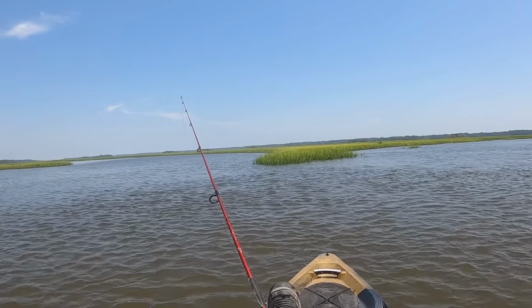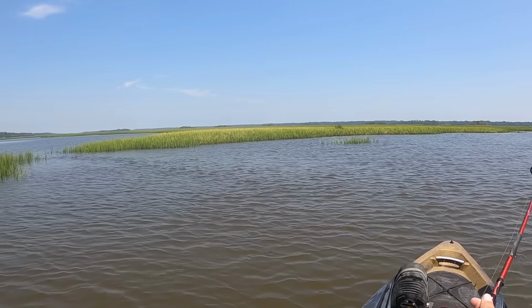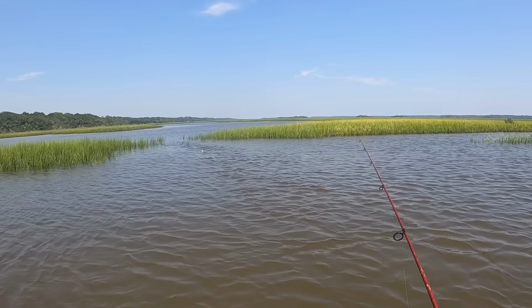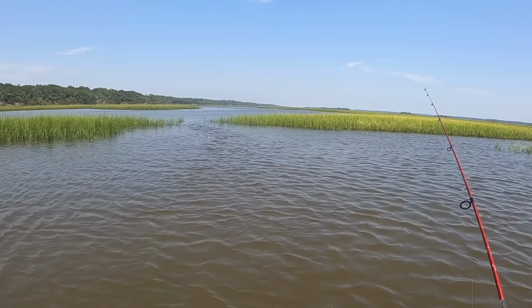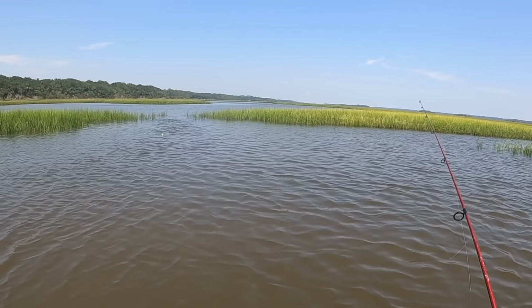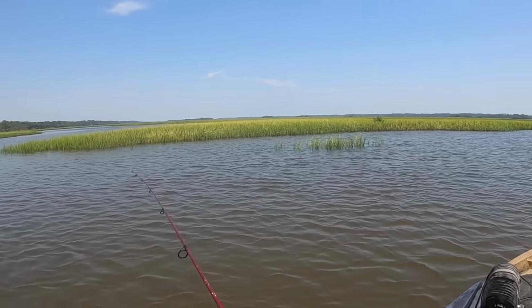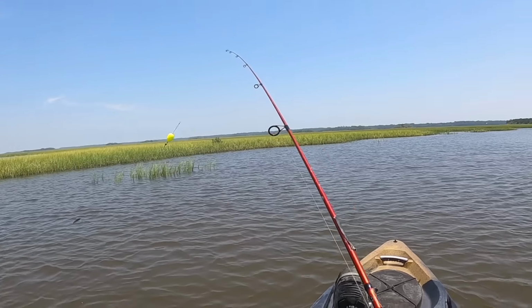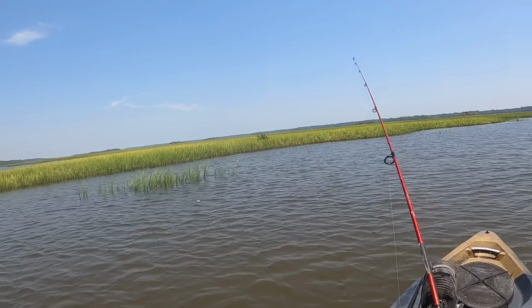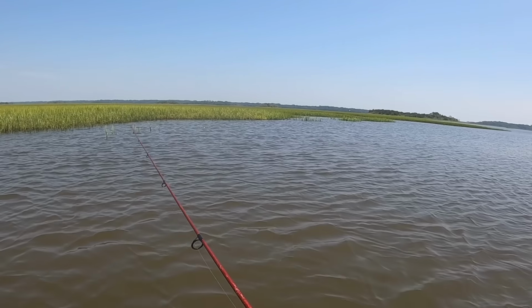This is looking good, man. We got a lot of water moving. It has been a long time since we've done some fishing like this.